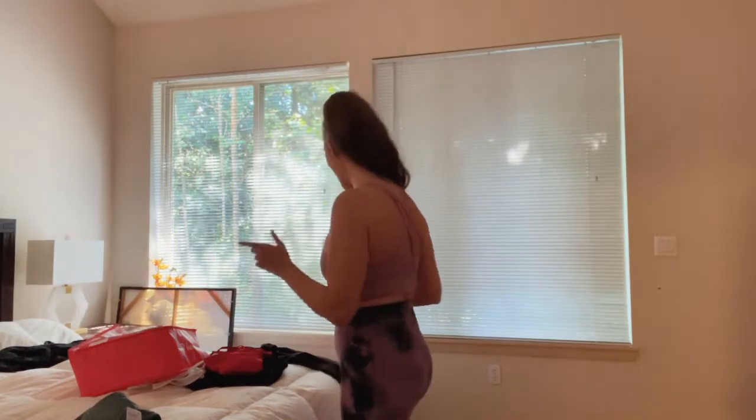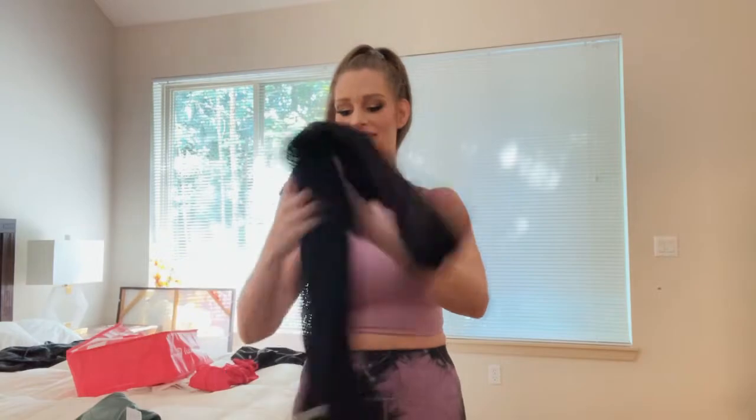But I love, love, love the lavender. Super cute. Highly recommend, especially for my bigger busted girls like me. My mom says the style makes me look smaller, but I feel like the other ones do. What do you guys think? Which is your favorite outfit? If you had to pick one, which one would you pick? I want to know. And that's all I have to show you guys.